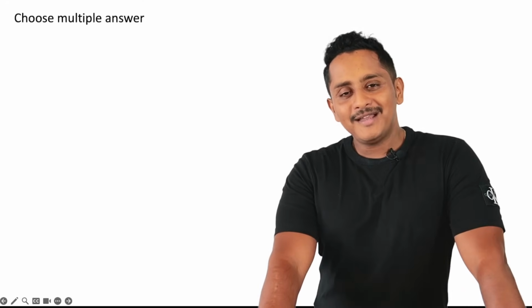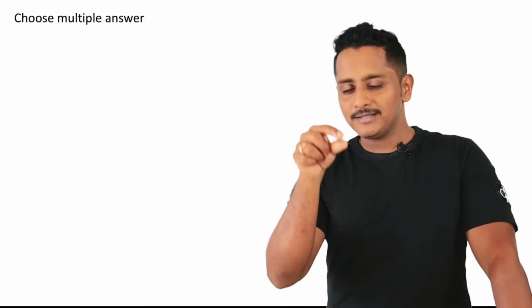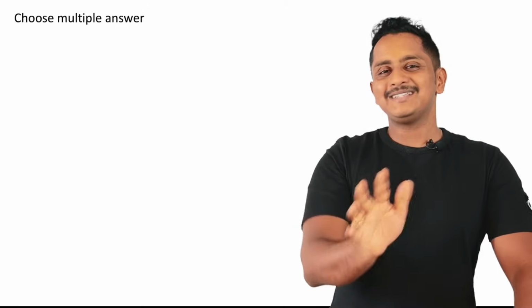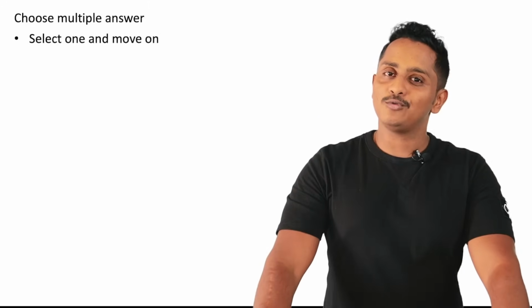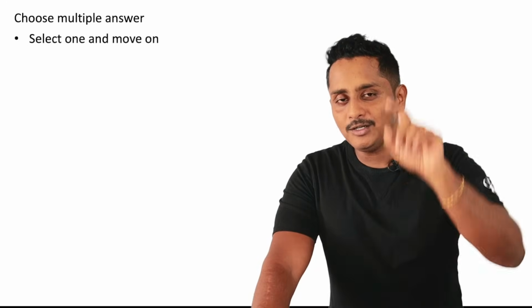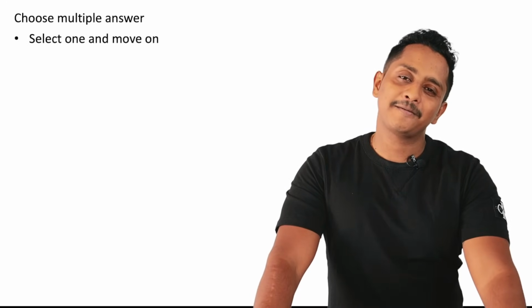And then comes choose multiple answer, select one and move on. There is no negative marking. I think I told it wrong. Choose single answer, I said negative marking. No, choose multiple answer, Pearson says there is a negative marking, not for single answer. But whatever they say is not the same way reflecting in the exam. This doesn't have any negative marking. You choose one and move on. Choose single answer, choose one and move on. Choose multiple answer, choose one and move on. Don't have to spend even 1 second in this.